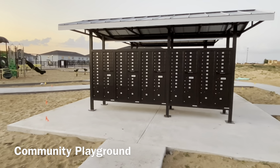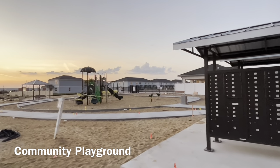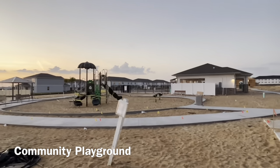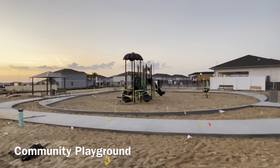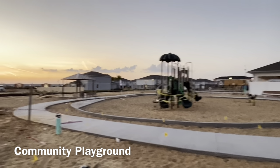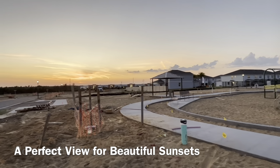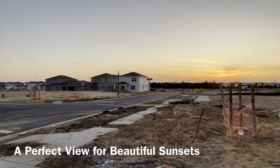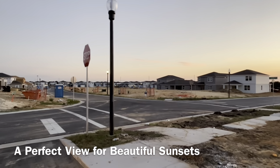U.S. 27 runs down the middle of the state of Florida and is the highest point within the state. They call it the Ridge. So here on the Ridge, you're going to have a great elevated view of sunrises, and as you can see, the sunset every night. You can also hear the Disney fireworks on a nightly basis, and often you'll be able to see them.